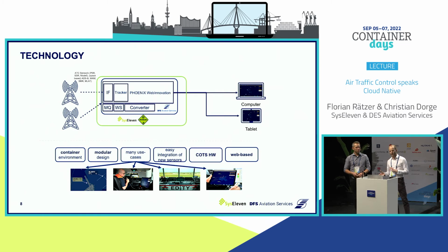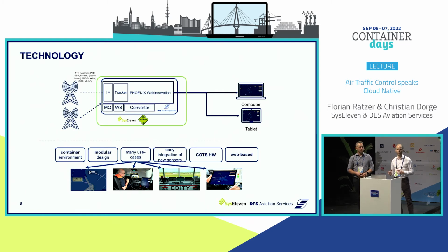The display itself is modular, so that means if someone already has a system on site with a tracker and we understand the output, for us it's easy to just bring the display, the presentation layer, on site and have a web-based version with a system provided to the customer. It's easy to integrate new sensors, especially when it comes to drone detection. The usual sensors, primary and secondary radar, do not really work, so we have to integrate additional ones here. And with the modular design of the system, that's possible for us as well.